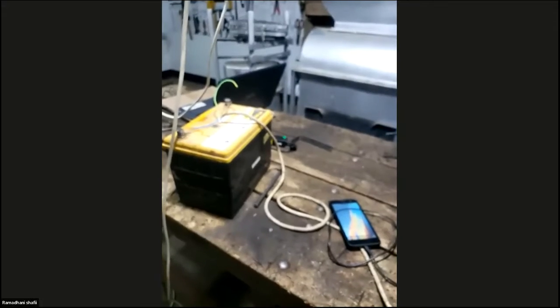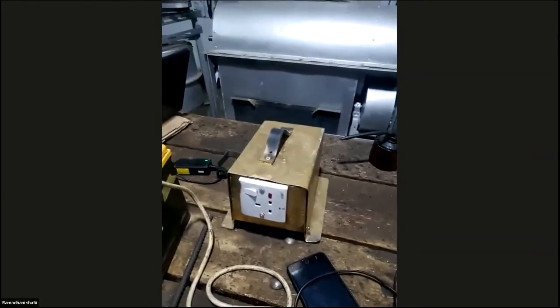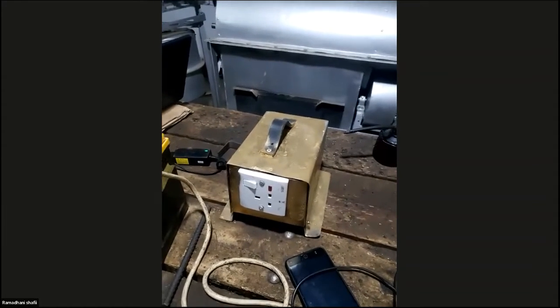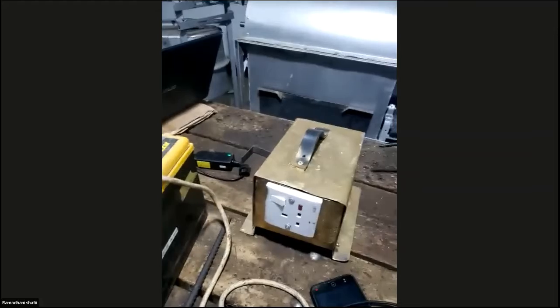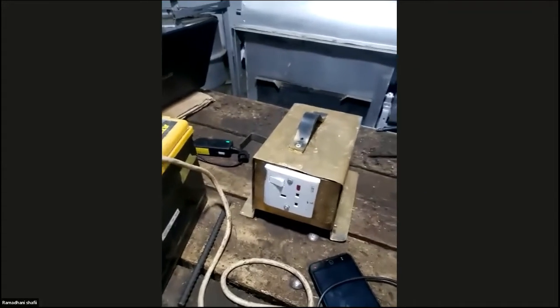Our inverters are of 2 different kinds. The manual inverter, like this one, and we also have a backup inverter. Here is the backup inverter. The 2 inverters are here. The backup inverter has a short circuit within it. When the battery is full, it will cut off automatically. So when there is electricity, the battery will be charged automatically, and when the battery is full, it will then cut off automatically.